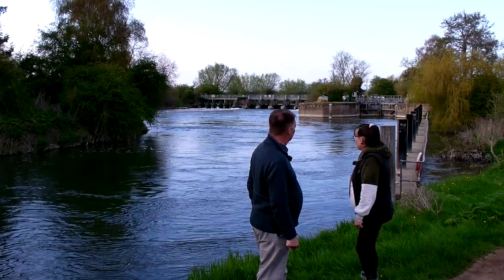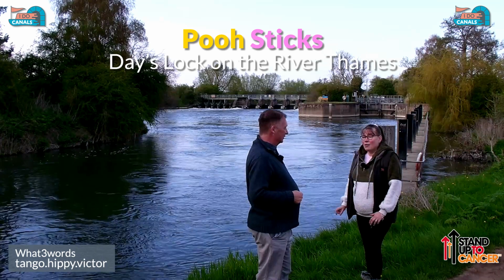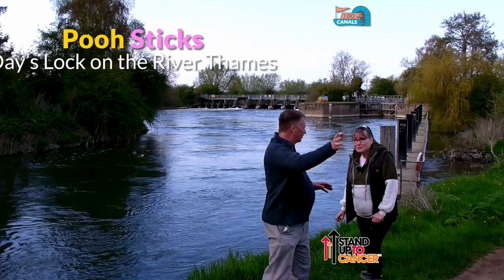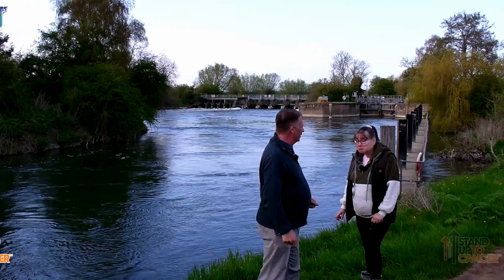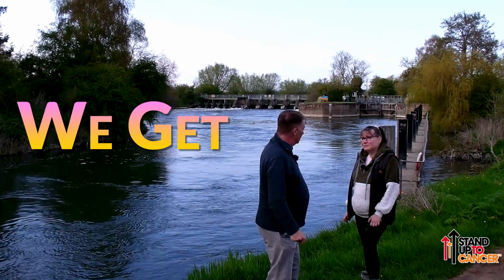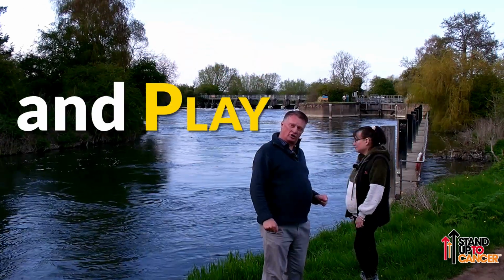This is Day's Lock on the River Thames. It is. And where are we? Do you know roughly where we are? I probably didn't get the name wrong. Whittington? No, you're thinking of Dick Whittington and London and all that kind of stuff. So no, Whitnham. You've got Whitnham over here, little village of Whitnham. Quarter of a mile that way, a mile, is Dorchester-on-Thames.